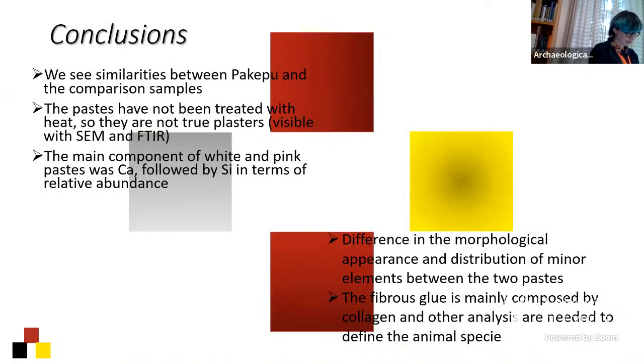So, the conclusions. We see similarities between Pakepu and the comparison samples. So we can suppose that there are some kind of common practices in Thebes in the specific period. The pastes have not been treated with heat, so they are not true plasters, as visible with SEM and FTIR. And the main components of the white and pink paste were calcite, followed by silica in terms of relative abundance.